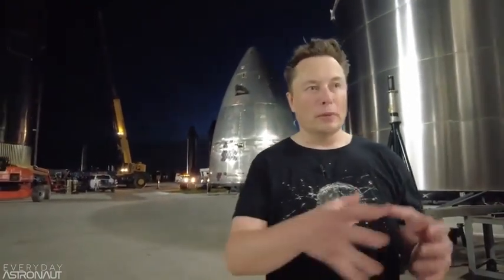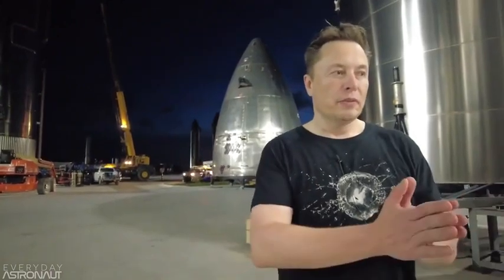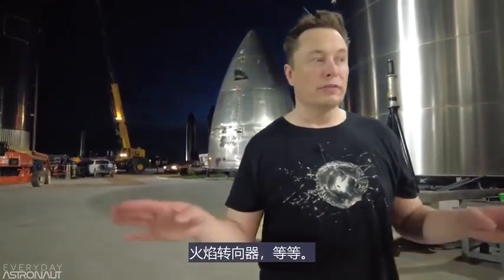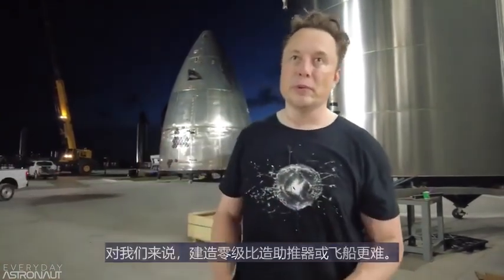So stage 0, the launch system: the launch mount, the flame diverter, the big tower, the propellant farm, and all the lines and everything. That's stage 0, and it's very hard. It's harder for us to make a stage 0 than to make a booster or a ship. So hopefully it doesn't blow. Yes, that would be great.